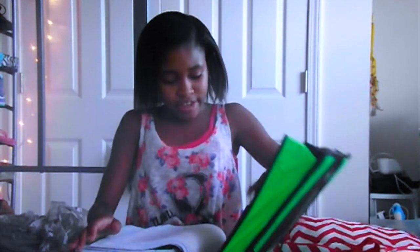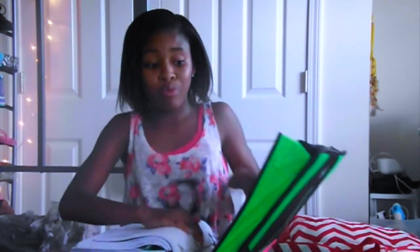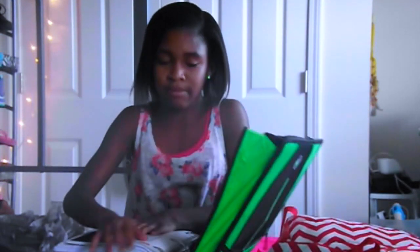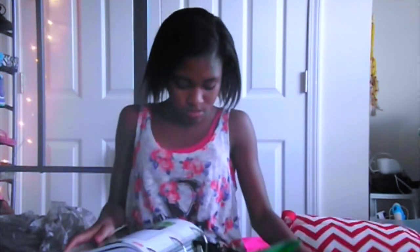It didn't have any other color, and I had to get a 3-inch binder, so it kind of all didn't work out, but did work out. And I didn't want to get a 4-inch just because of the color, because it would just be too much of a hassle to bring. Because I have to bring my clarinet every day, it just wouldn't work.